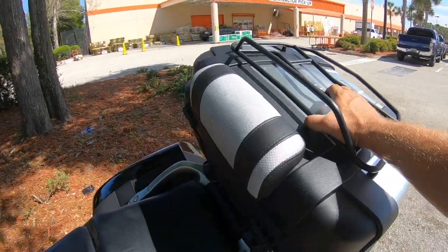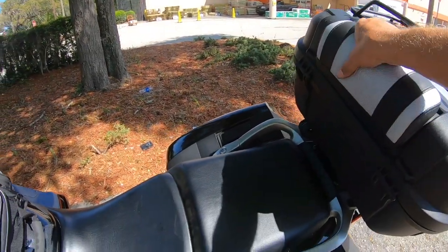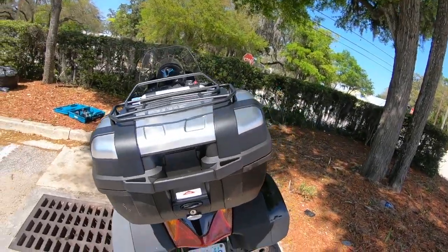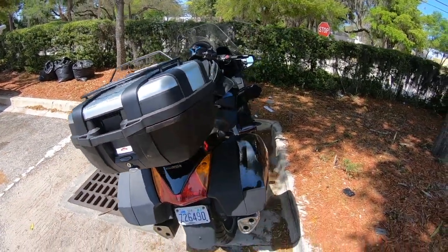Just got the GV box mounted up. Got the rack mounted. Passenger backrest. Nice and comfortable. And that, she's good to go.